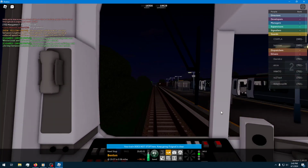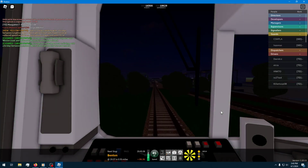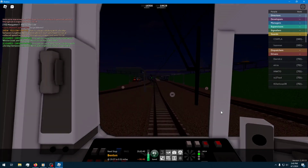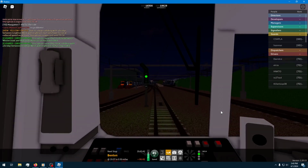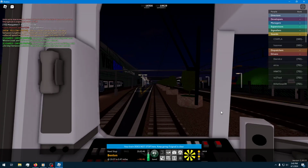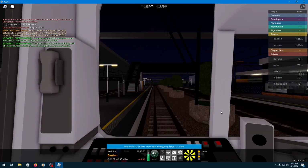Please stand back from the platform edge. Yeah, that guy that was at that platform back there, he was doing Waterline. Stand back from the platform edge.